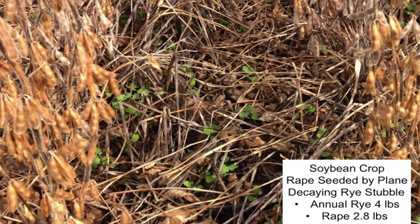And the soybeans were the best field I've ever had, but all the soybeans in my area were. A lot of the pods there have 4 beans in there, you can see.